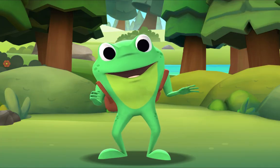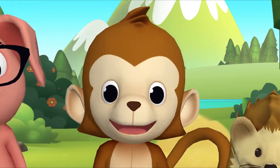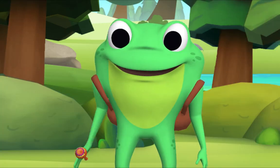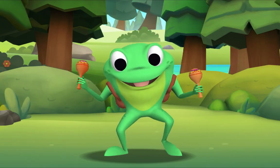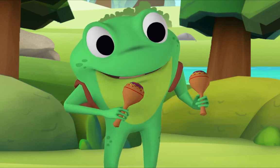Let's sing Itsy Bitsy Spider. I don't know that song. You don't know it yet. I'll teach it to you. And look what I have in my backpack. My maracas. I'll sing the song first, then you sing along with me.